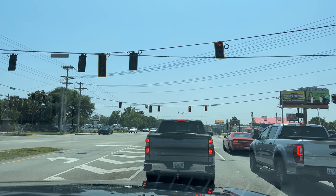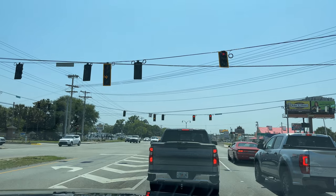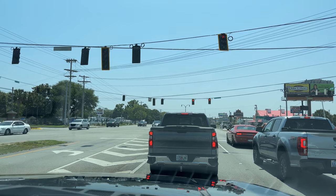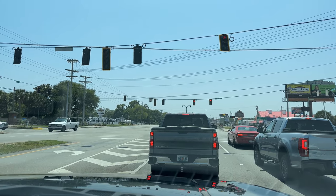So this is the intersection of 544 and Route 17. We can make a right here and go up towards Conway. But we're going to go straight, and it's going to take us to Surfside Beach.